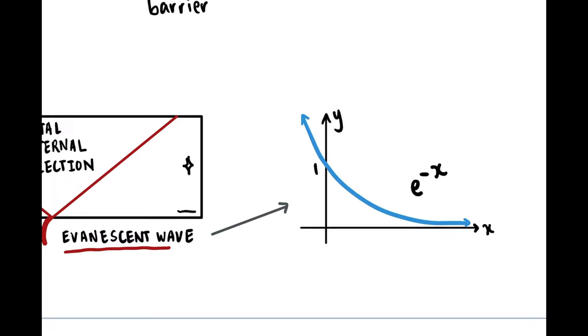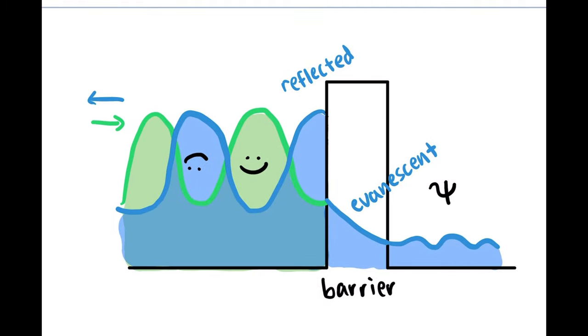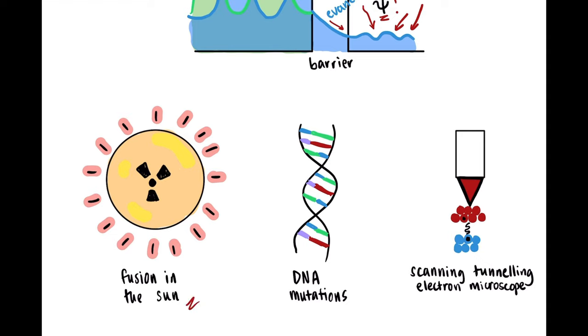So, essentially, the same thing happens with the electron and the boundary. The wave does reflect, but some part of it, the evanescent part, actually decays into the barrier and emerges on the other side. Since the wave function gives the probability that we'll find the electron at a certain position, we can find the electron on the other side. So how interesting is that? Quantum tunneling is a phenomenon that is responsible for fusion in the sun, DNA mutations, and it's a way we can see the atomic world.